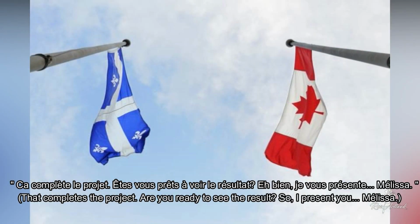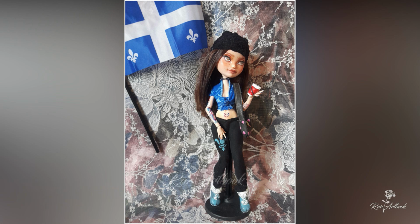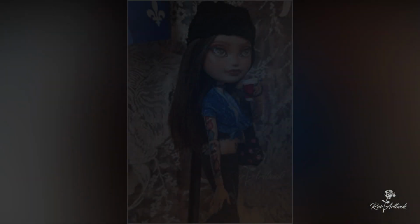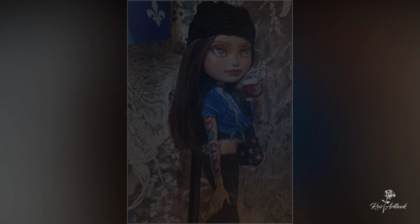Ça complète le projet. Êtes-vous prêt à voir le résultat? Eh bien, je vous présente Mélissa. I made her a bag and Actimel cups last minute.